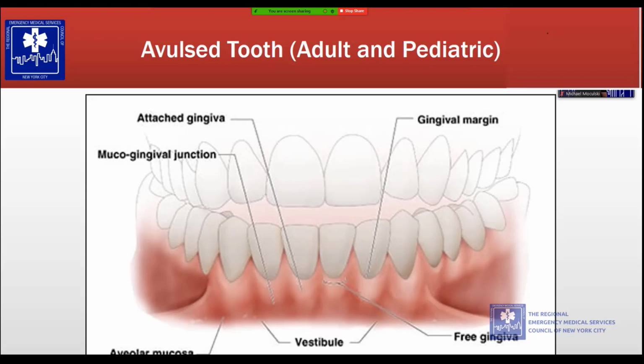So first of all, we're looking at the mouth, and the areas that are indicated are the different areas of the tissue that could be affected with a facial injury with an avulsed tooth. So it's very important to realize that if there's significant damage to either the alveolar mucosa or the vestibular area or the free gingiva, then there may not be an opportunity to reimplant this tooth.